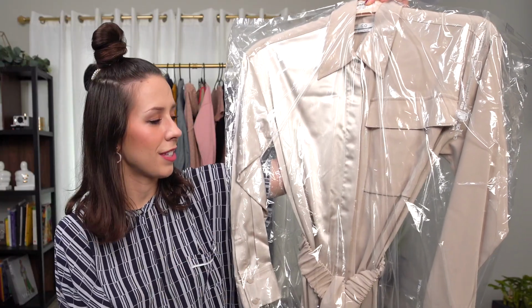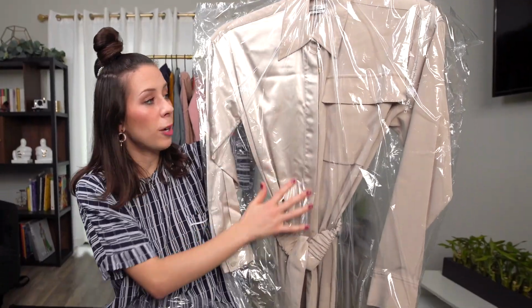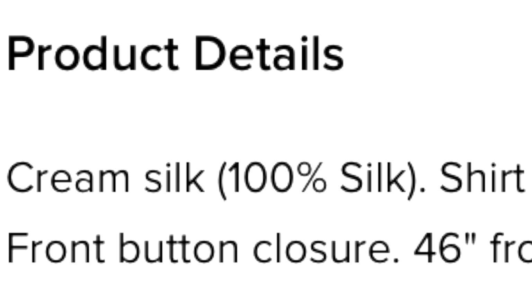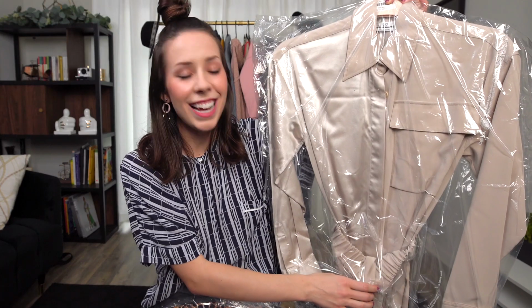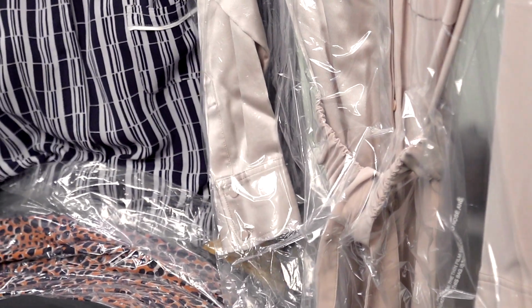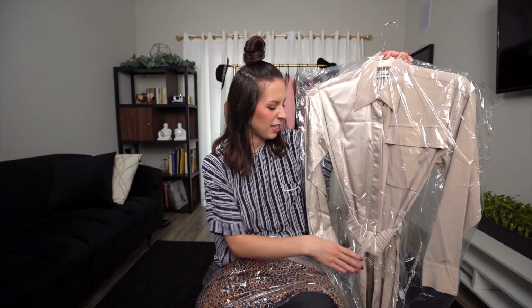Next, I got this gorgeous shirt dress again. I have a thing for shirt dresses, obviously, but it is this beautiful off-white color. It's a little bit shimmery because it's a silk-looking dress. I think it's actual silk, but it might be a silk blend. Anyways, it has an elastic waistband, which makes it so it'll fit a lot of different body types. I know sometimes belts don't have the notch that you wanted, so I was really excited to see something that was a little bit more body type friendly.